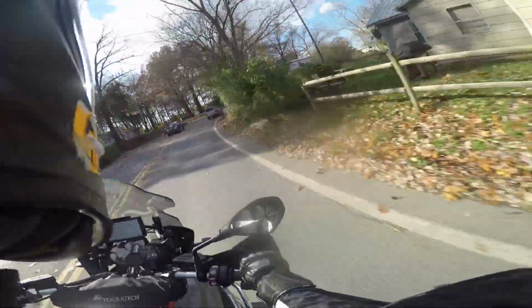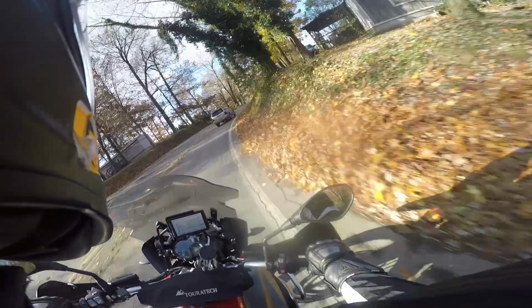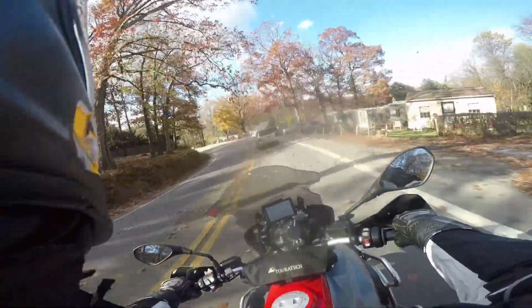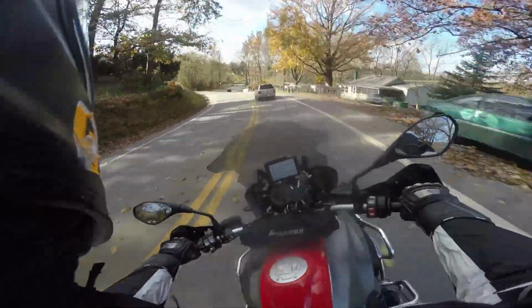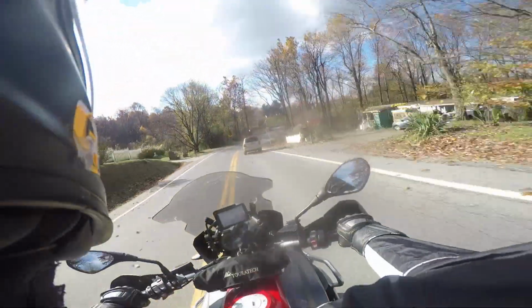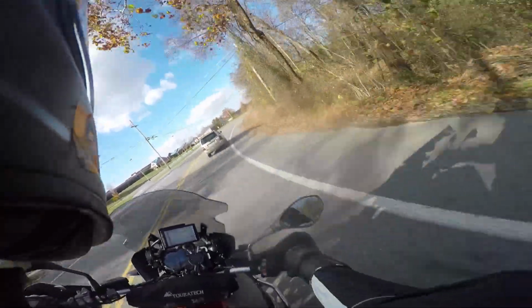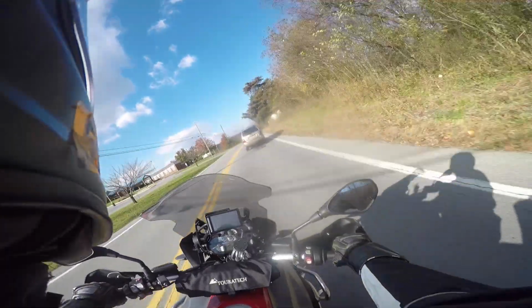Now you can see me having to check up for a van here. Try to trail brake into him. And now he kind of ruined some of the best corners on this whole thing for me. But you know, I'm patient. It's fine. There's cars coming the other way.